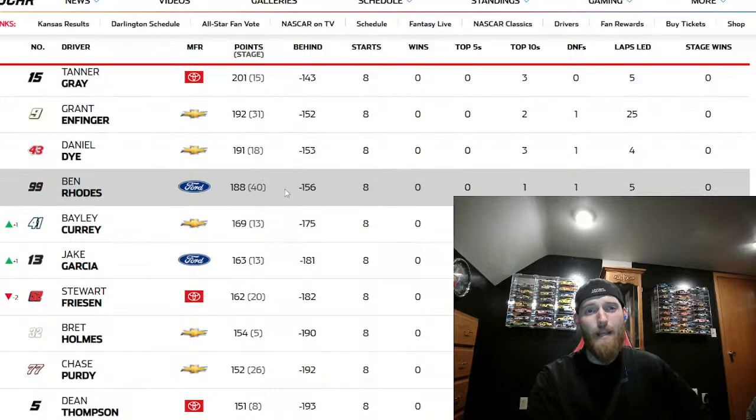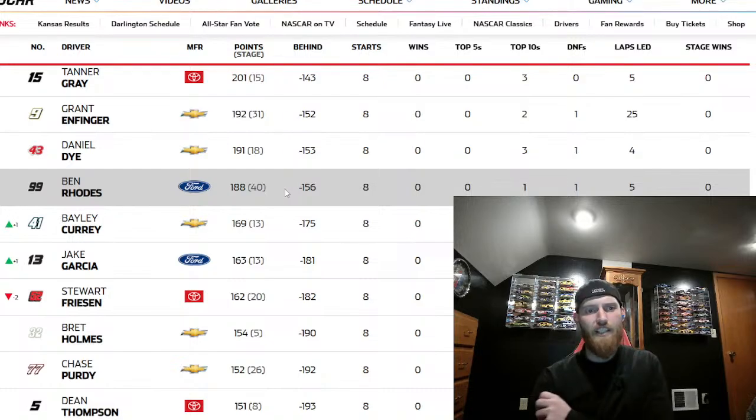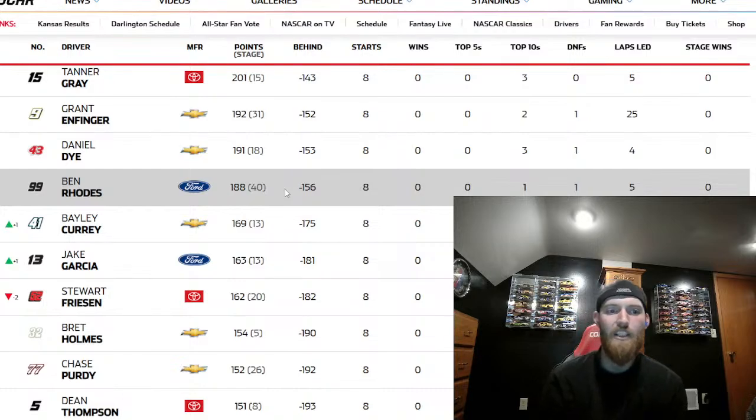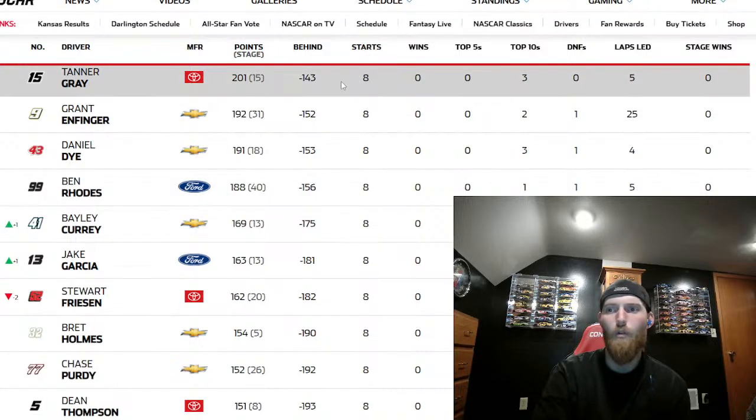Defending series champion Ben Rhodes is sitting 12th overall in the standings. He is 2 spots out of that 10th slot, and he is 4 points back, though, so very tight battle between those 3. Bailey Curry, who was 13th in points, moved up a spot after last week's race, is a little bit further behind. He's 23 points out of 10th. Jake Garcia is 29 points out of 10th and 14th, and then you've got Stewart Friesen at 15th in points, in danger of missing the playoffs 2 seasons in a row.